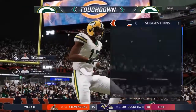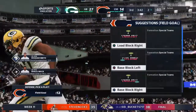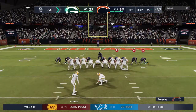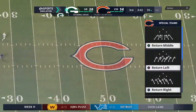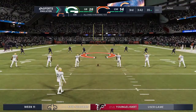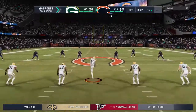Touchdown, Packers! Davante Adams with his third touchdown of the ball game, number 12 on the season. And that interception key as it leads to the touchdown. He's got it as they double up the lead. This one's now 28-14. Packers 28, Bears 14. Now after the touchdown, ready to kick it away is Sanders.